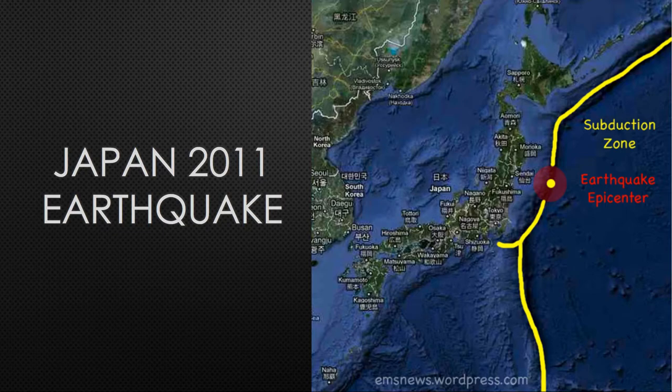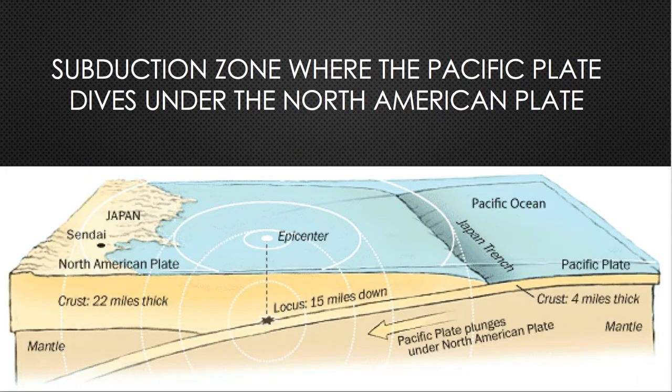11th, 2011, at 2:46 p.m. local time in Japan, an earthquake occurred in the ocean just off of its eastern shore. The earthquake occurred in the subduction zone where the Pacific plate subducts underneath the North American plate. This creates a lot of tension on the overriding plate as the friction causes it to be dragged down as well. When the tension is released, the crust jolts rapidly upwards, causing earthquakes. In this case, the North American plate moved 30 feet upwards.